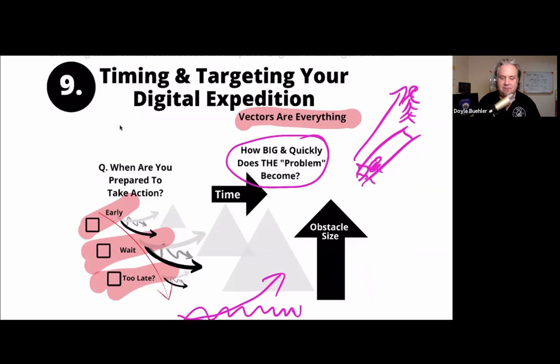here. Again, drawing skills need to improve. But as you get further down the runway, guess what? That barrier looks bigger and bigger and bigger. And that's because it is bigger and bigger and bigger, right?